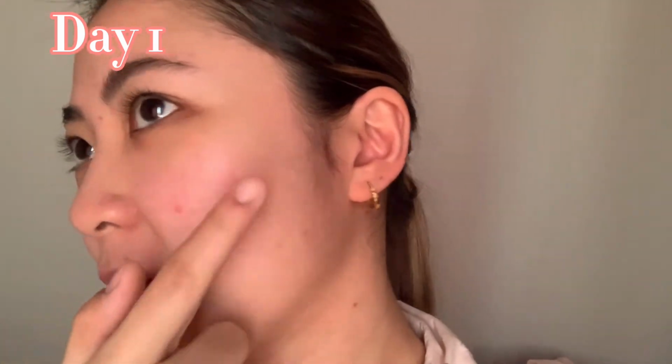I just finished washing my face using the Apple Facial Cleanser, and I just noticed something. I'm not sure if you guys can see it, but there's parang a dry ring around this big pimple right here. So I think that's a good sign that my pimple's drying up.